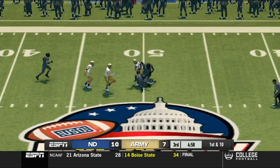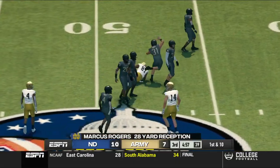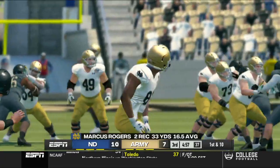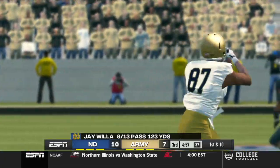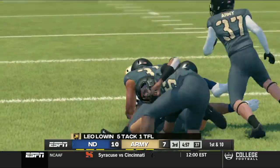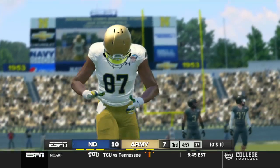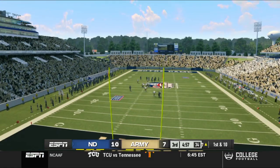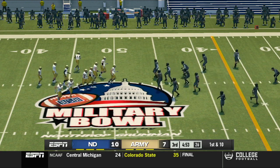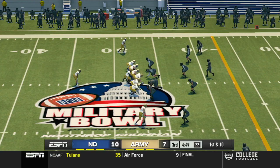He gets it out to his receiver in a hurry, and down he goes at the 47-yard line. I'd go right back to him. He's got the skills to make things happen, and the defense might not be able to keep up at this moment. First and 10. Ball on the 47-yard line. Notre Dame has a three-point lead.